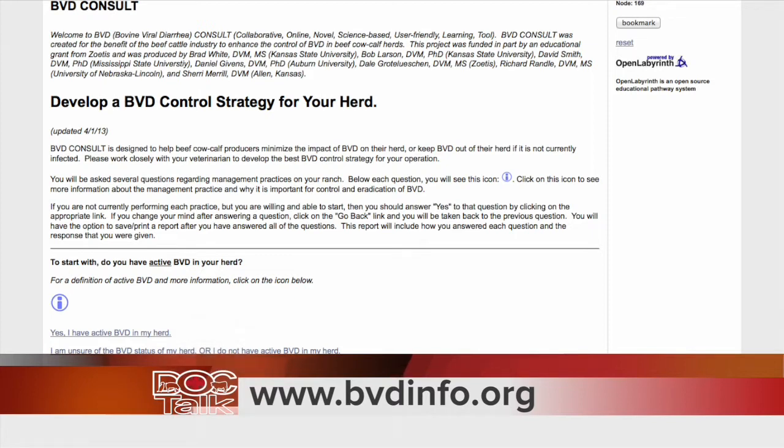For a herd that is positive, it asks some specific questions about the different things. It gives you the opportunity to say, can you do a certain management to get rid of it? Yes or no, and then depending on your answer, you go on down that path. So basically, it's kind of a decision tree. Yes, do you have the disease? Do you not have the disease?